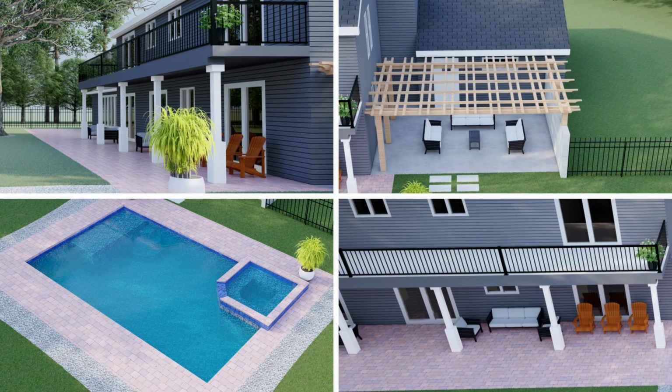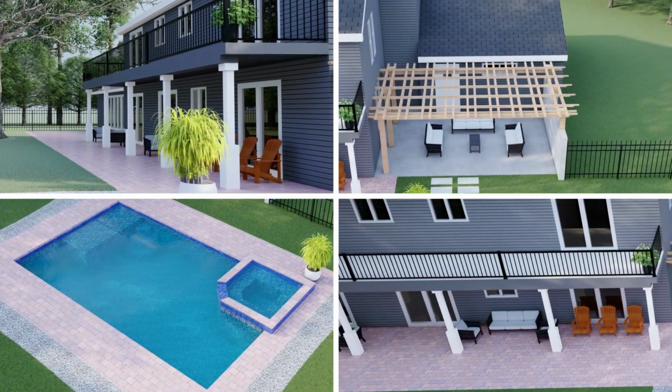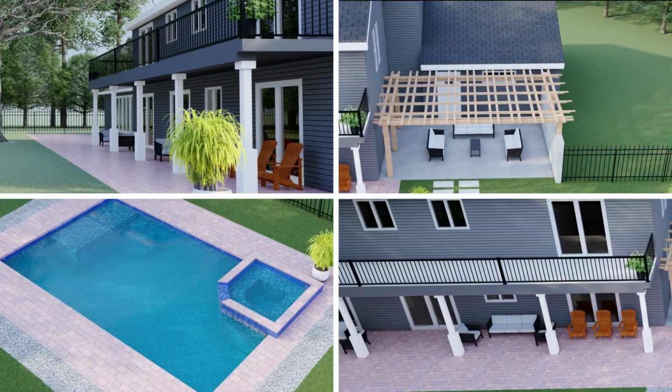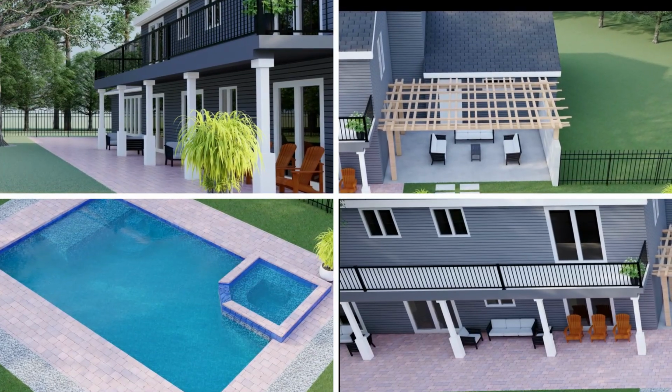This backyard transformation brings together luxury, comfort, and function. It's no longer just a yard, it's an outdoor retreat designed for living, relaxing, and entertaining.